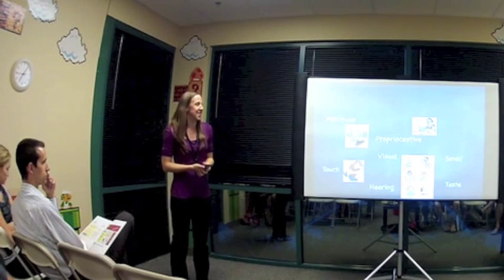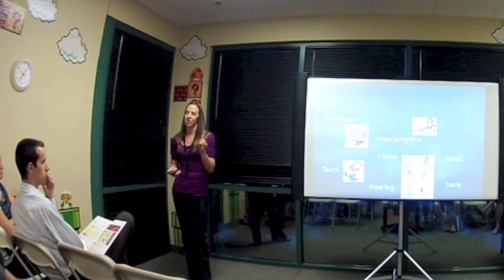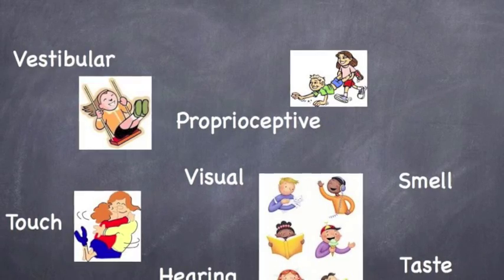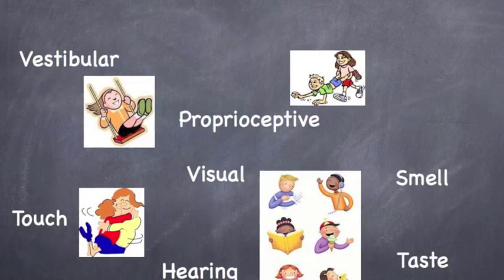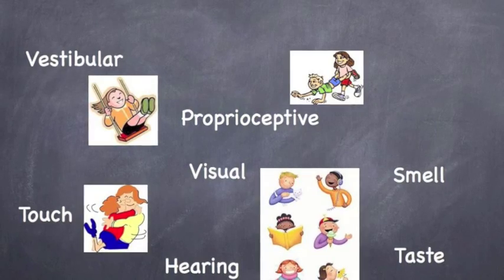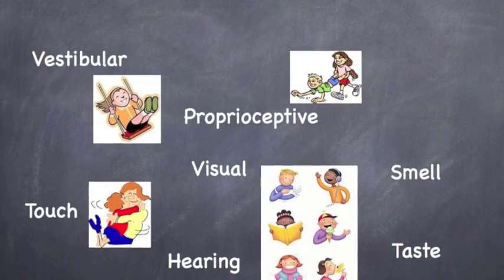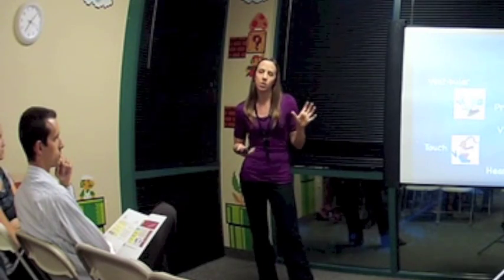These are all of our senses. So in addition to our 5 senses that we all learned about when we were in grade school, there are 2 other senses. Hidden senses is what we call them. Those 2 are vestibular and proprioception, which we'll get into in a little bit of detail in just a minute. We also have touch. Vestibular, proprioceptive, and touch within the framework of sensory integration are the 3 most important senses, because they're really what develops our body schema and our sense of awareness of who we are and where we are in space. The others are important as well, but those are our foundational ones.